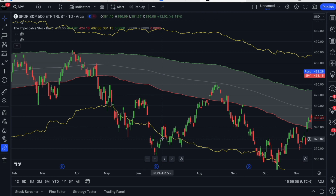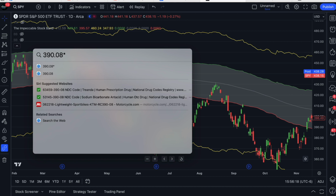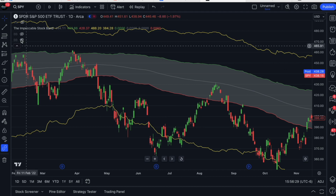So let's take a look at this. Let's say we're trading at this level. It broke back above here, so I want to use the dip buy scenario. It closed at 390.08. Where do I find the level I'm going to sell my put at? Well, I'm going to multiply by 0.965 and round it to the nearest whole number. So that's 376. So 376 is where I'm going to be placing my trade.